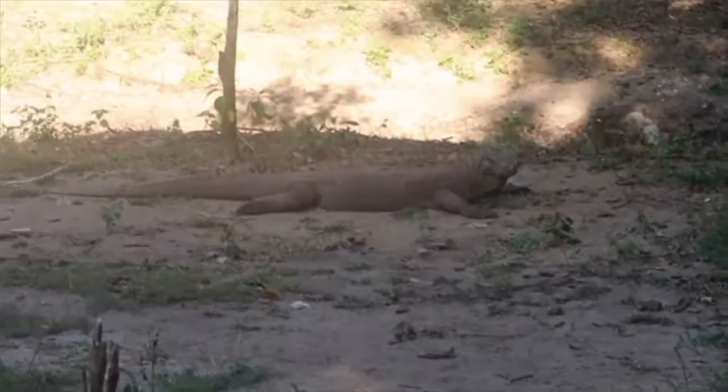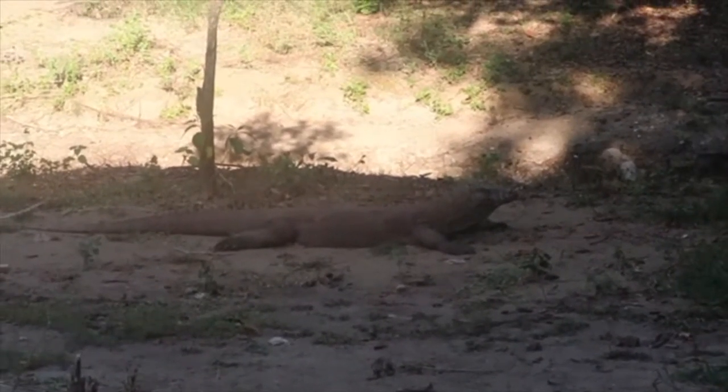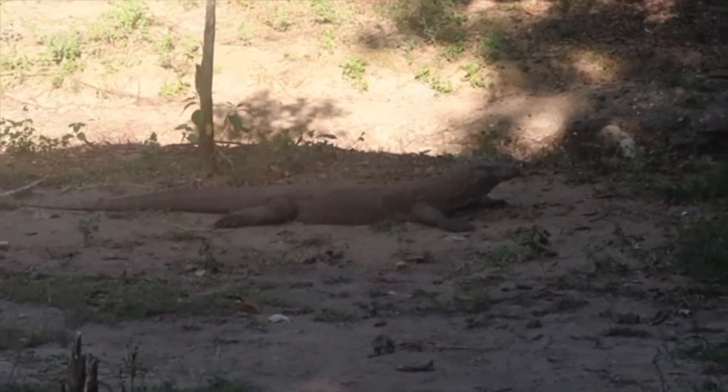Guys, this is the first Komodo dragon of the day. This is a medium-sized Komodo, and it looks pretty bloody big.